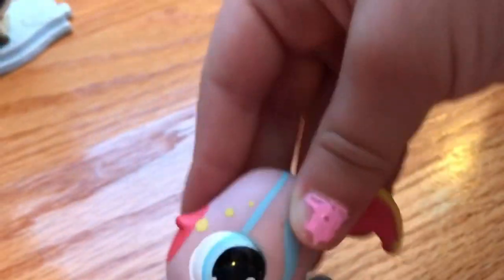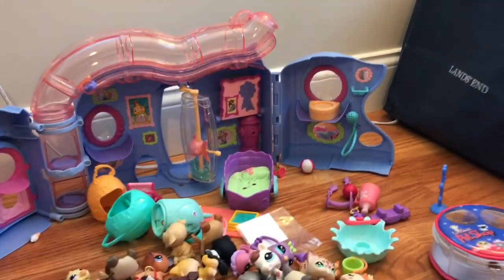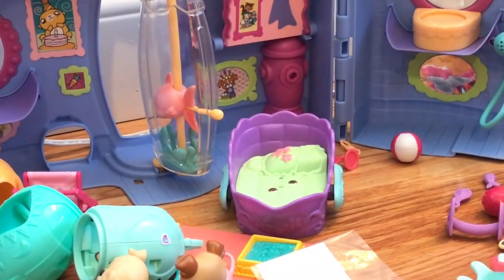Yes, I got a fish. A goldfish. I got a fish, yay, this is my first ever fish. Sorry about the background. The horrible background. Right there.